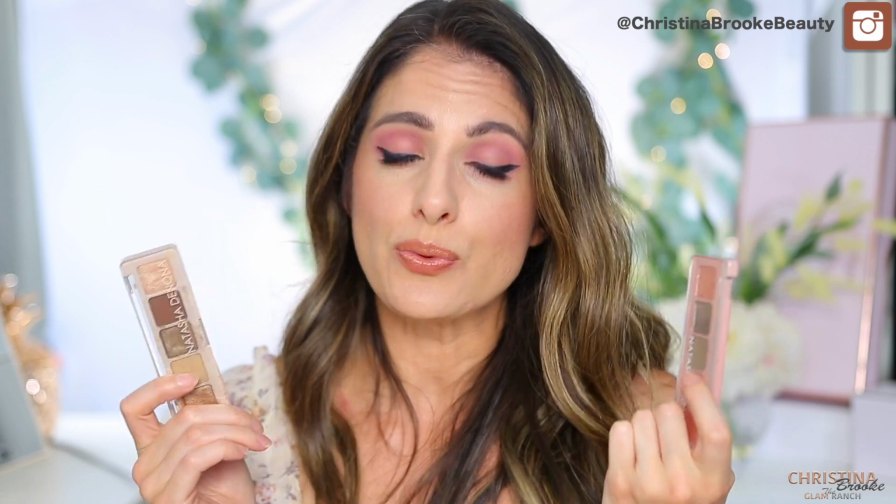It's still my go-to. I am gonna tell you guys though, I really honestly feel like these two minis right here are really good minis. Each one's $25 and they're really good. I really love them. So yeah, that is my Natasha Denona collection, and that's how I rank them. That's my usage, guys. This is my ranking, and I really honestly love the formula of 90% of these palettes. So if you like any of these, I don't think you're gonna go wrong with any of them, except maybe this one, because it's really hard to use, to be honest.